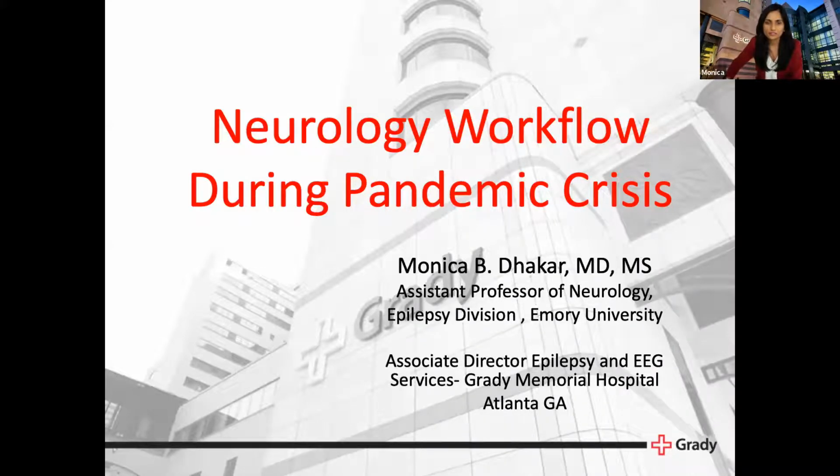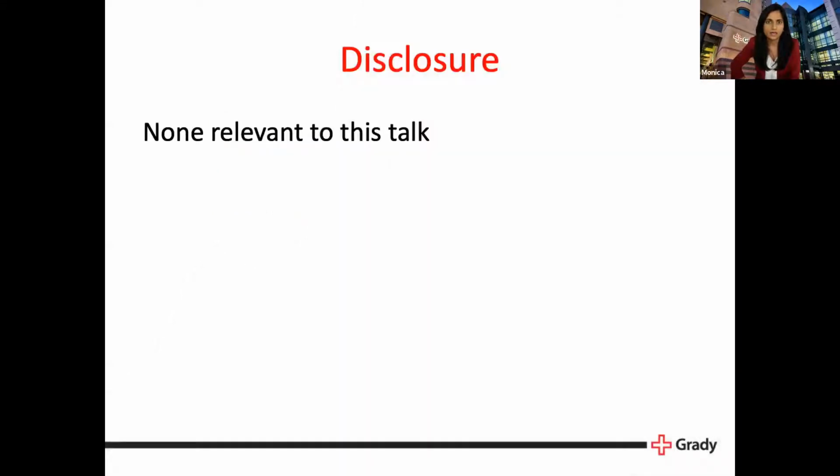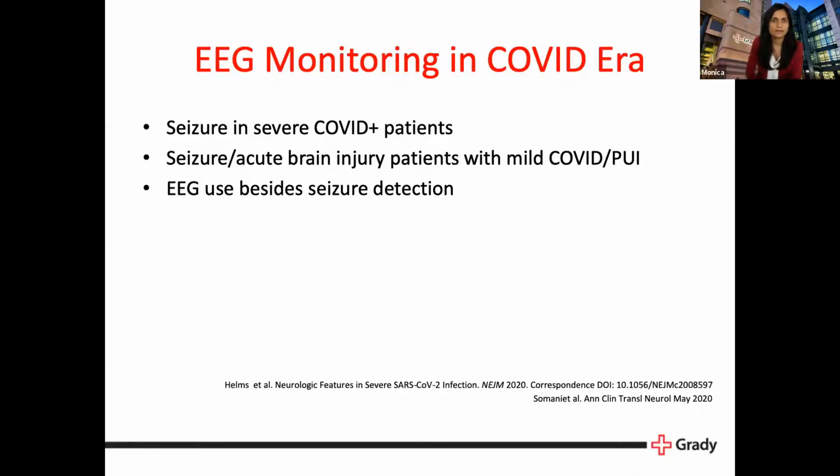So as you mentioned, I'm an epileptologist, and I would like to say mostly an inpatient epileptologist, if that's a subspecialty, because mostly I oversee ICU EEG monitoring and am very involved with management of seizures and status epilepticus in the hospital. So what I'm going to share today is mostly neurology workflow pertinent to that and our unique challenges. I don't have any disclosures relevant to this talk.